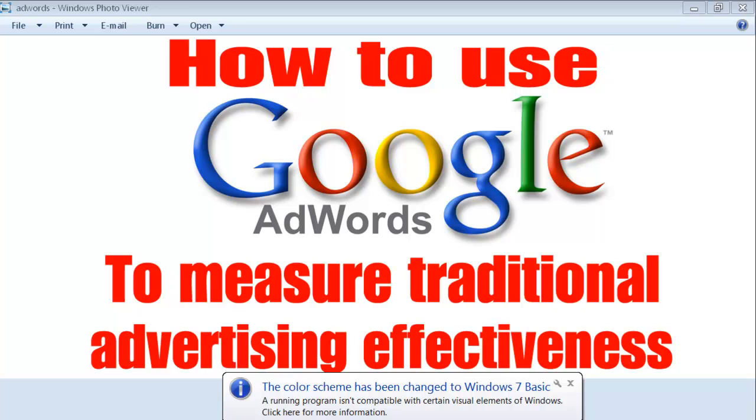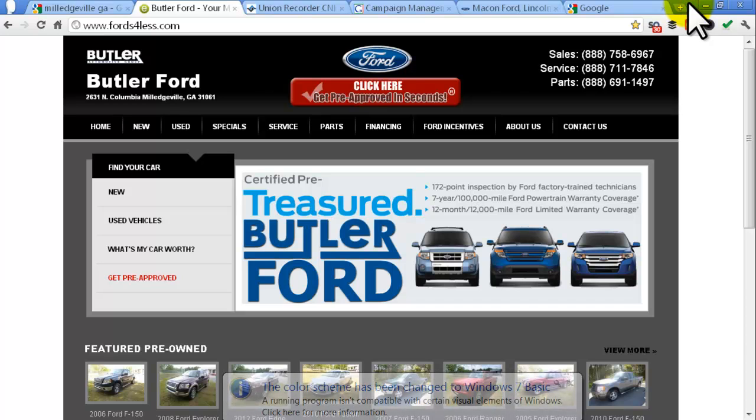I just wanted to share with you how I use Google AdWords to measure traditional advertising effectiveness. On occasion, I'm invited to visit some of our sister stores around the Butler Motor Group. I was asked to visit with Butler Ford over in Milledgeville, Georgia.